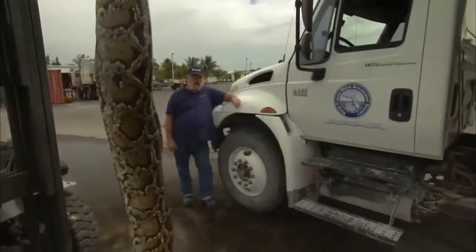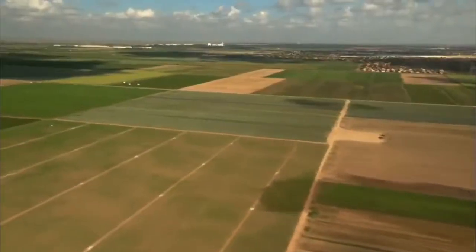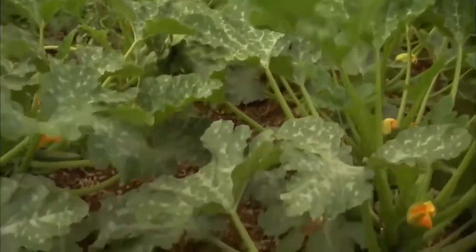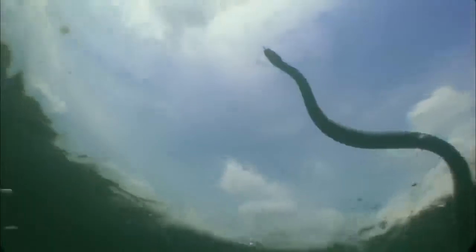This python's about 9.5, 10 feet long. I've caught probably 100 to 200 snakes in the area where this one was picked up, the largest one being about 16 feet. Some areas teem with pythons. In about a week, we recovered 54 pythons that had been killed in one small agricultural field. Snakes are spilling out of the national park. The army of snakes is gaining territory.